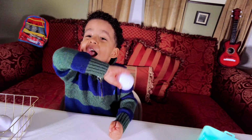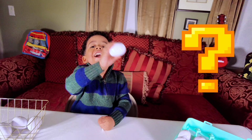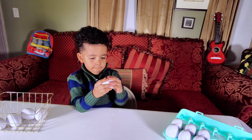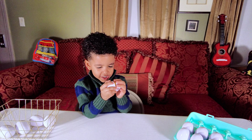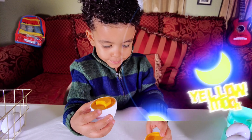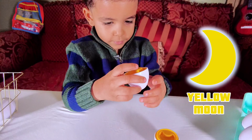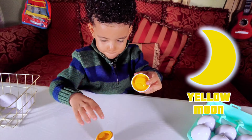Let's see what we can get. I'm taking it so fast. Let's see what we can get. Wait, I see something yellow. Ooh, what's in there? Yellow moon. A yellow moon. Let me take a look at it. Ooh, a yellow moon. Nice.